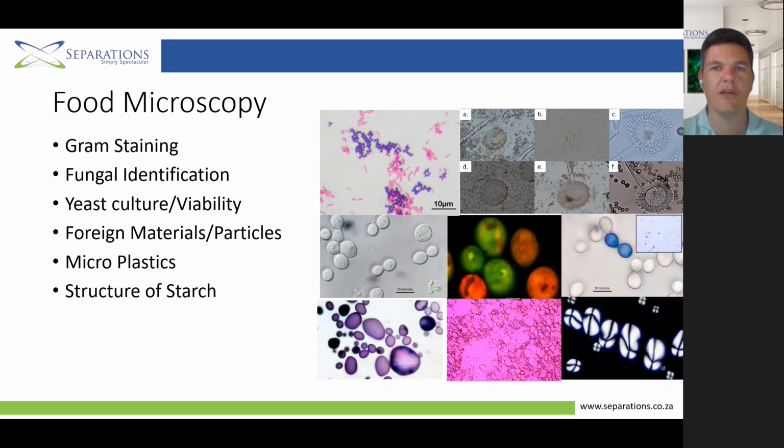So mostly Gram staining, Gram-positive and Gram-negative bacteria, and fungal identification. Normally they would be looking at the protein structures or ascospores of fungi to identify the specific species, or at least the genus level. Then the wine industry as well as the beer industry uses it for viability of yeast cultures. That can also be used by manufacturers of bread or related products.